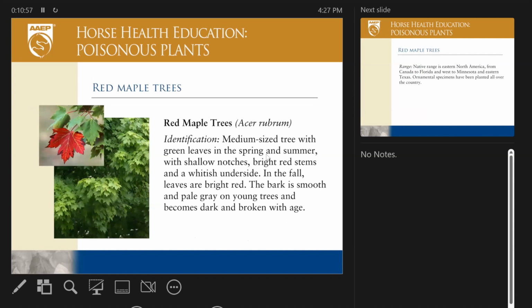All right, red maple. We see lots of red maple. So when are red maple leaves toxic? When they fall and they're wilted. Excellent. So what time of year do we tend to see problems? In the fall. So after a big thunderstorm, we've had branches come down into pastures and the horses go, ooh, a new feast. And they feast on those leaves that have fallen into their pasture. Typically not a problem in the spring and summer when they're nice and green.